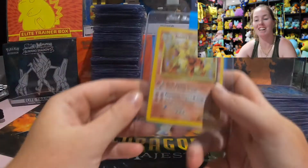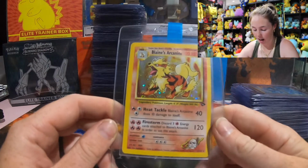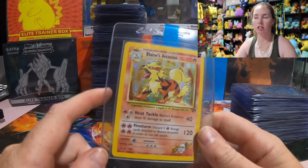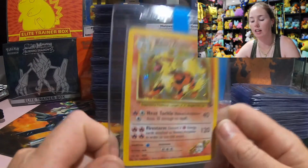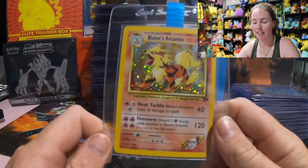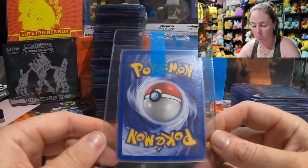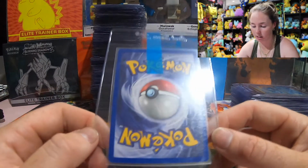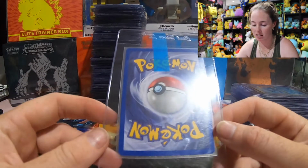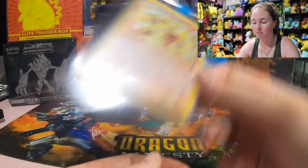I did tell a story about the Blaine's Arcanine, how on the day I found it, I was thrift shopping and I decided to go into a cash converters, and they had it on sale for $80, and I thought I would take the chance and buy it, and it actually looks pretty good, and I'm super happy with that purchase that day, because this looks like a PSA 9. With my eyes, obviously PSA might think different, but in my eyes it looks like a PSA 9.